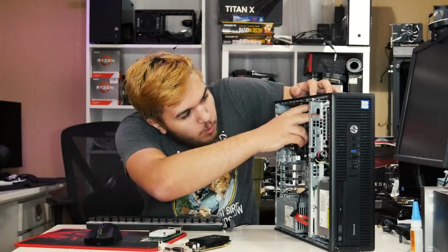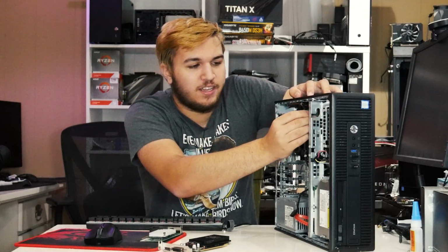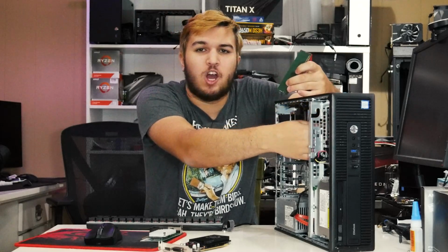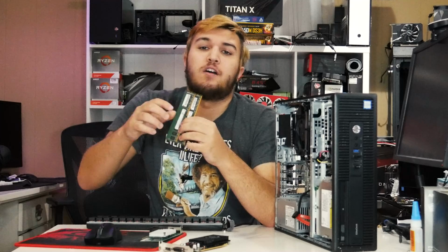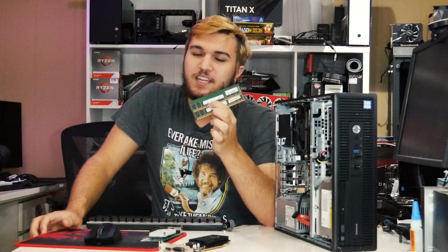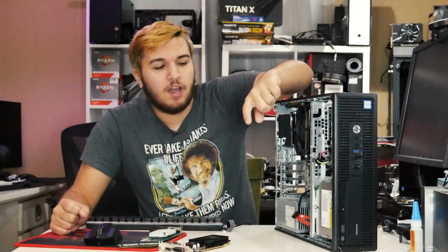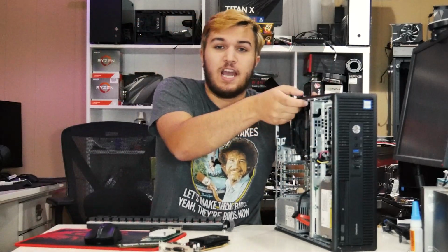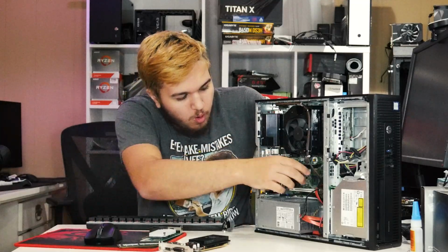What else do we have? We do have only 8 gigabytes, which is a little disappointing for a PC that some a-hole wanted to charge $800 for. Yep, we have 2 by 4 gigabytes of DDR4 2133. This is SK Hynix memory, so it's pretty standard. No SATA drives or anything. We've got an optical drive here that I don't know why, it just straight up doesn't work. I thought it was connected, it looks like it is, but whatever. And then we just have all of our standard connections.